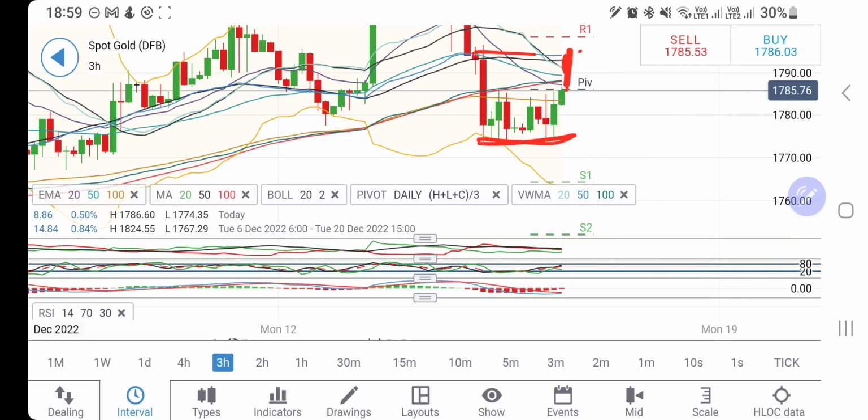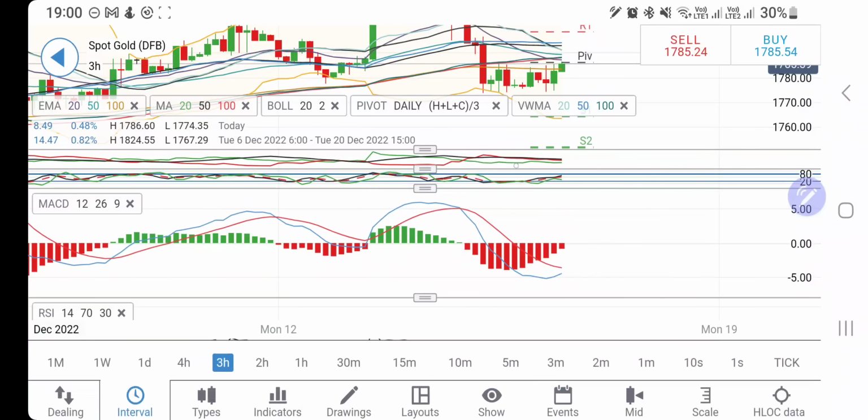It is bearish on the directional movement, trying to converge. Stochastic is looking upwards. The MACD is willing to converge, crossover. Right now it's still trading bearish. RSI is looking upwards, and if you look at the 4-hour charts, now look at the 4-hour charts.